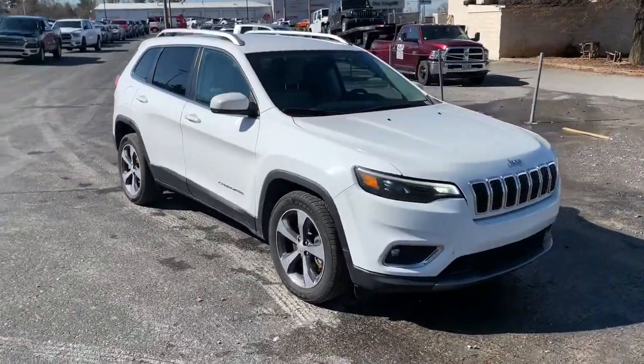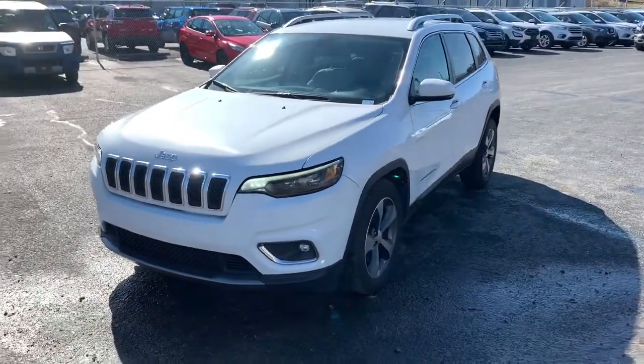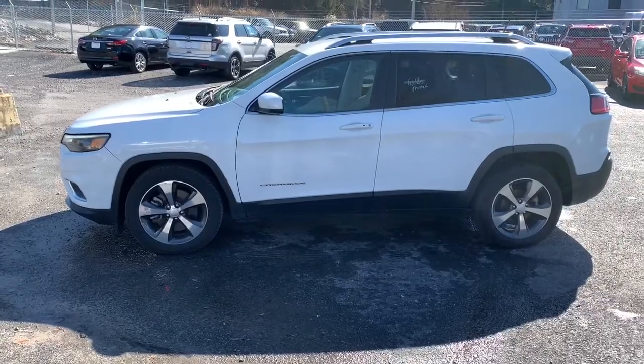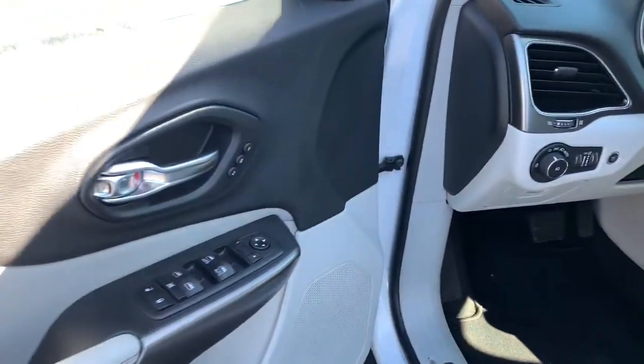These are just some of the great options this vehicle comes with: heated driver's seat, keyless entry, four-cylinder engine, fog lamps, satellite radio, remote engine start, premium sound system, power passenger seat, power liftgate, iPod, MP3 input.